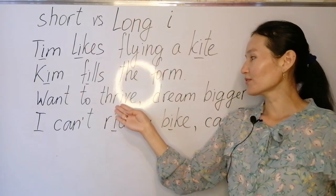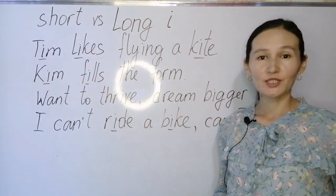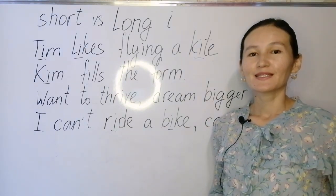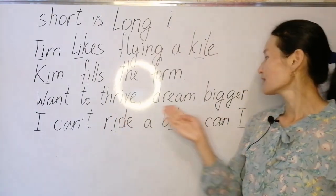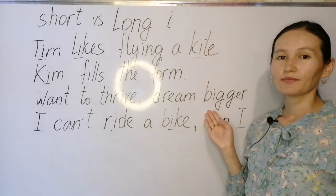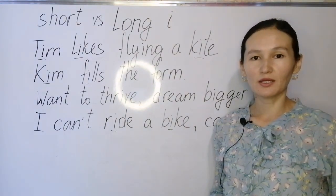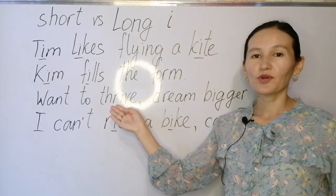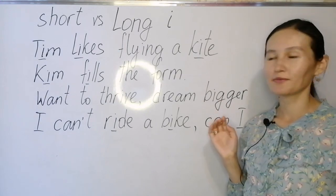Want to thrive, dream bigger. So in this sentence, the words are thrive and bigger. Long I, thrive. Short I, bigger.